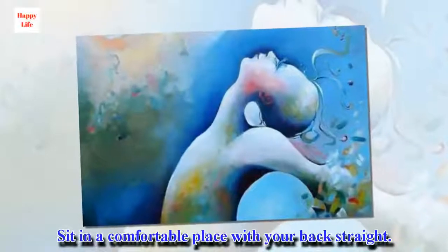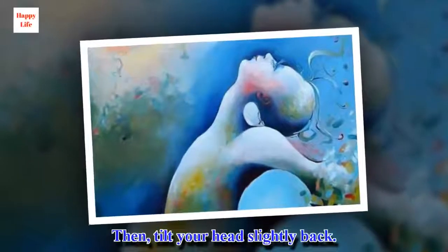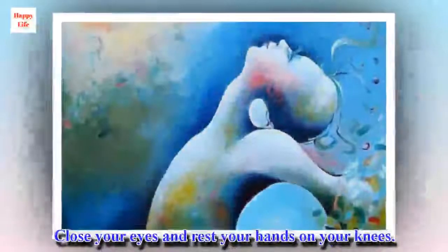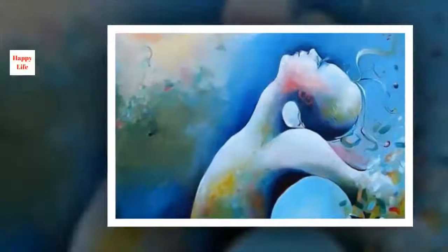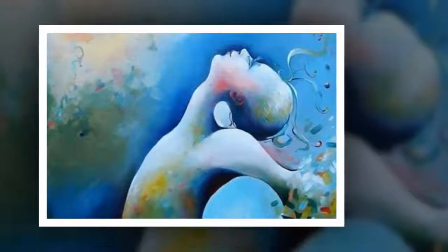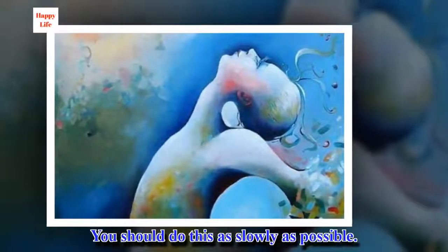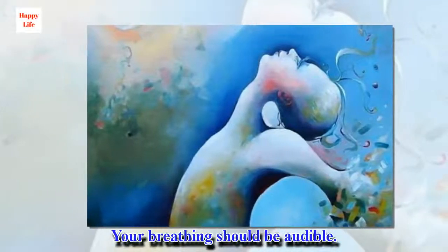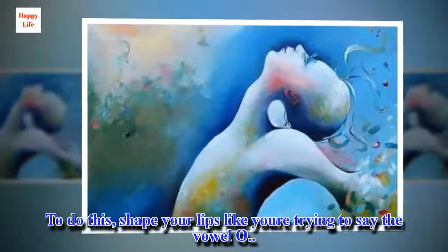Sit in a comfortable place with your back straight. Then, tilt your head slightly back. Close your eyes and rest your hands on your knees. Now, inhale and exhale 5 times slowly. You should do this as slowly as possible. Your breathing should be audible. To do this, shape your lips like you're trying to say the vowel O.